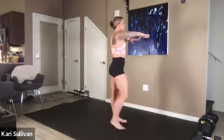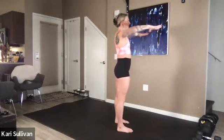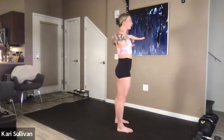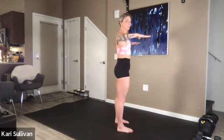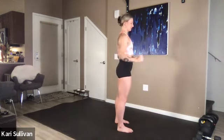First, a little dynamic movement right here. Arms out in front, pull back, squeeze your shoulder blades. Reach out in front and then pull back, squeeze shoulder blades. No band necessary, just a strong pull. Reach and pull. Reach and squeeze. Five more here, for 5, 4. Use your imagination. Pretend you're pulling the band apart. For 2 and 1. Excellent.